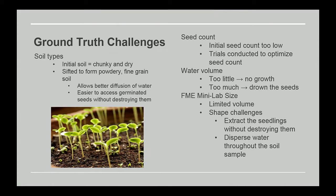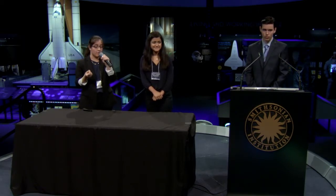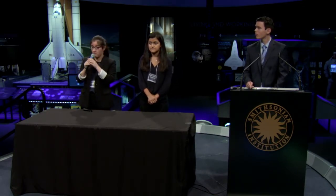So now we want to talk about some of the challenges that we had during the ground truth trials. One of them is finding a proper soil type. The first soil type that we used was common soil that we purchased at a local nursery, and it turned out to be very chunky and dry. And when we put it into the mini lab, it acted like a stopper, so the water couldn't properly flow through the soil and into the seeds. And then we switched to a much finer soil that we found, which was to grow cilantro in the kitchen. And then we sifted it to make it even finer and more suitable for the mini lab type.